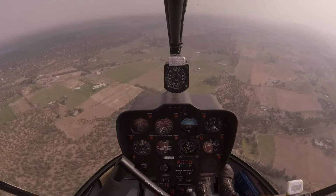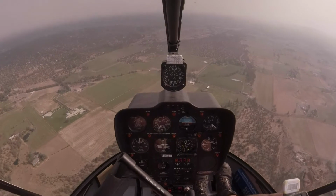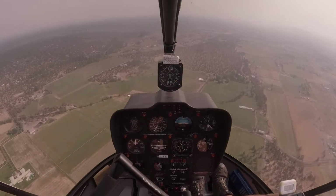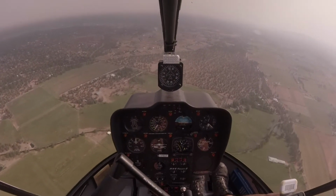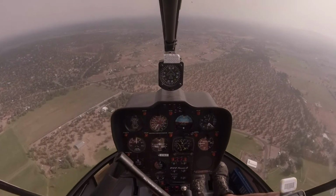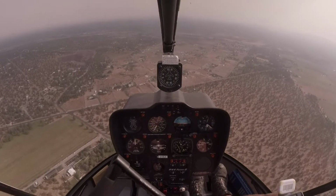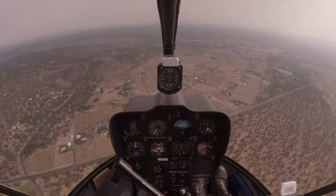I love it. Traffic, Skyhawk inbound across midfield to join left downwind 34 Bend. Sounds like they have the same idea. Bend traffic, helicopter 219 Lima Echo, approximately 6.5 miles northwest, 4,400, inbound to Bend. Give them a heads up that they're going to have to deal with us at some point. Yep. I like the communication.